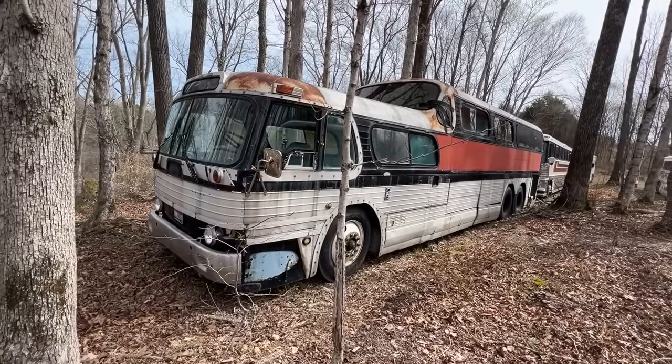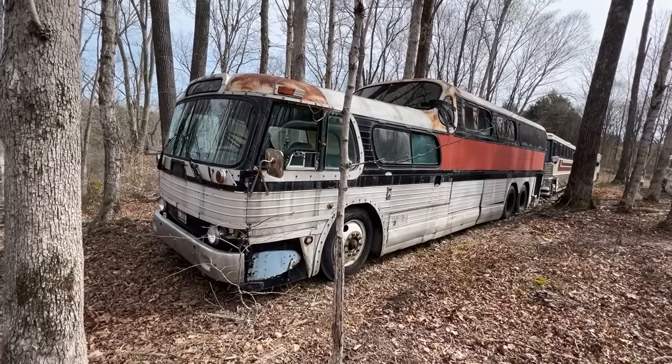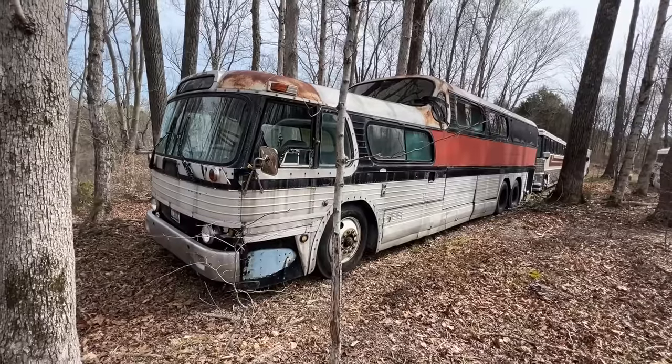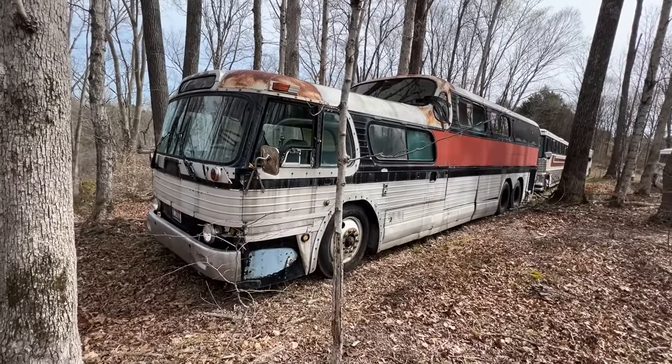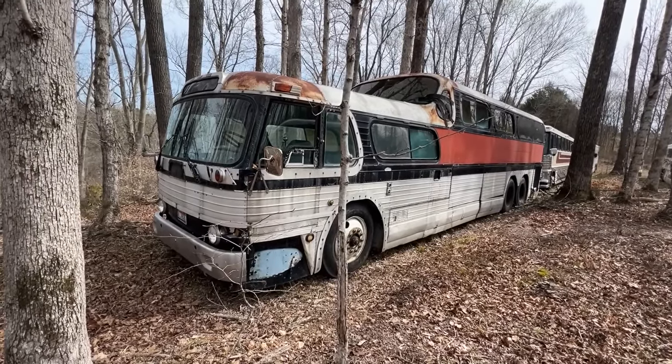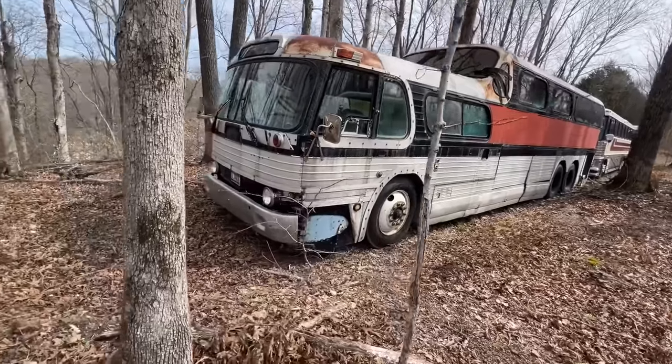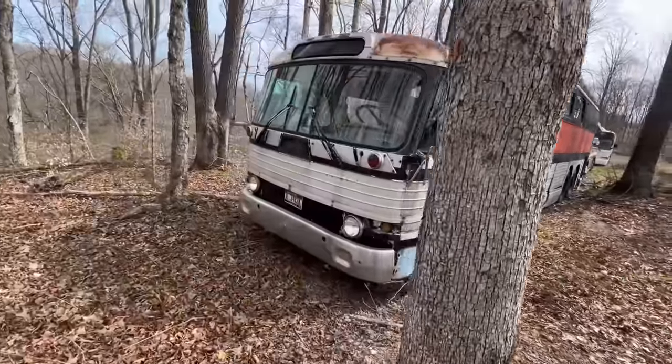But we didn't put all the work into this bus and all the effort to get it roadworthy again. We drove it 400 miles home this past summer. We didn't do all that work just for it to sit here and rot in the woods. So it is on the agenda to get going and get her all fixed back up nice. But let me go inside and I'll show you that linkage and why that needs to get changed.